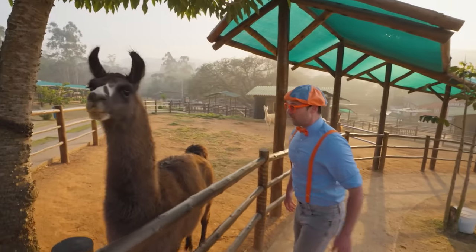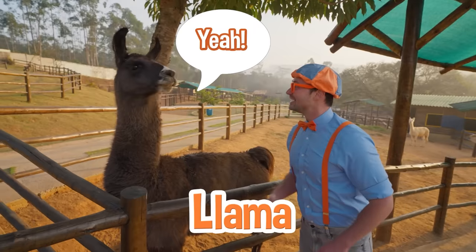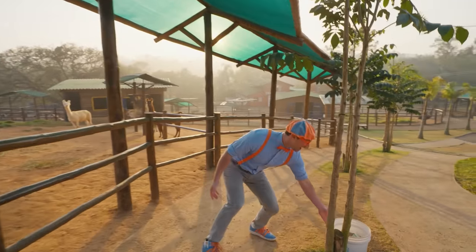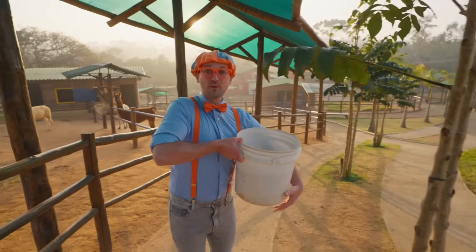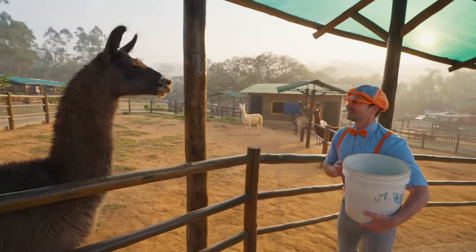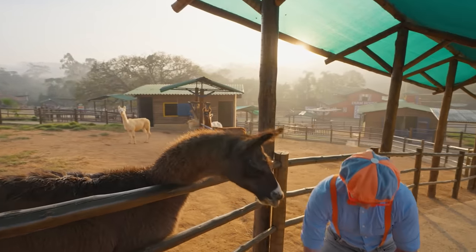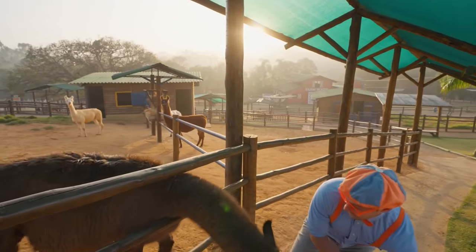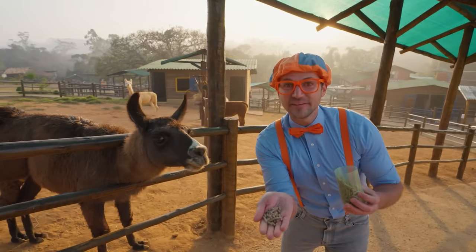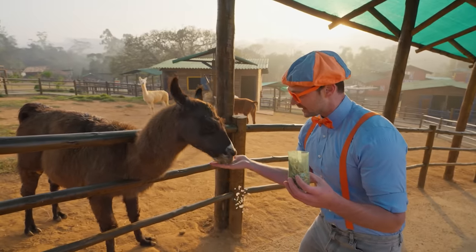Hello! Whoa! This is a llama! Hey, are you hungry? Because I think I see some food. Come on, come over here. Check it out! Yeah, a big white bucket of llama food! Whoa! Here you come. Here, you can come right over here. Whoa, llamas are so cool! Okay, patience. Okay, here you go. Do you see their food? Yeah, they love this stuff. It's so tasty. I'll hold out my hand nice and flat.